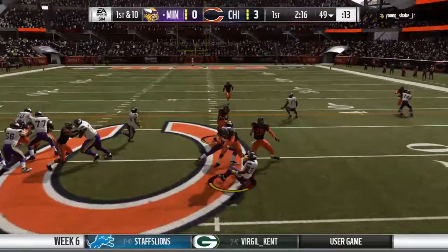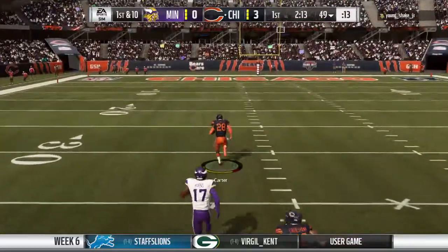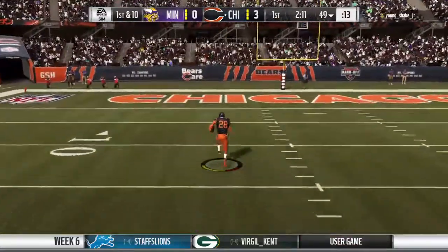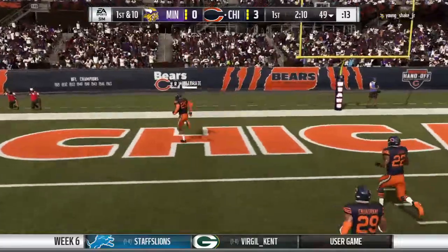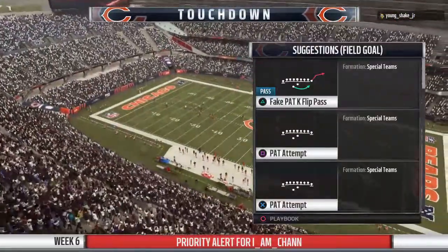They'll run it now out of the gun. And hit behind the line. He lost the football. It's loose. And this is picked up by the Bears. 20. And he's into the end zone. Touchdown, Bears.